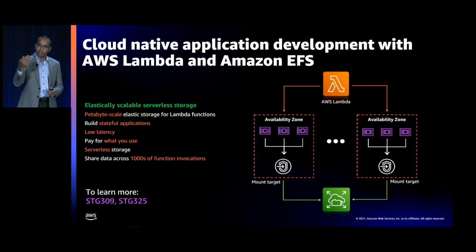So number one, as we have already mentioned, EFS provides petabyte-scale elastic storage for Lambda functions. Previously, without EFS, Lambda could not operate on data larger than 512 megabytes, which is allocated in the temp space of that Lambda function. But now, with EFS, Lambda is able to consume large data sets. So that's one advantage.